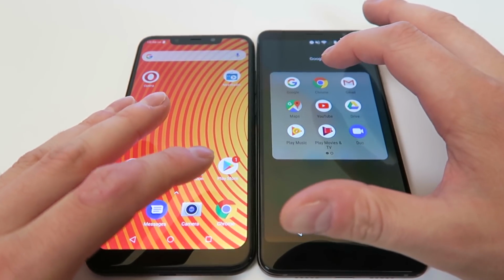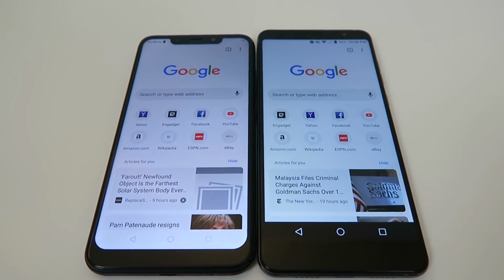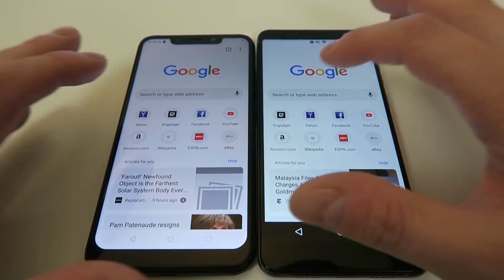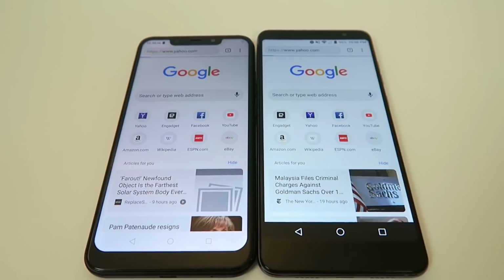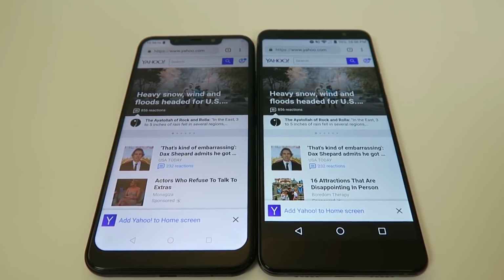Let's now start up Google Chrome on both devices. 1, 2, 3, go. And wow, that was really quick on both, so it's kind of hard to tell which device was quicker in that test. Let's now start up yahoo.com. 1, 2, 3, go. Wow, that was also really close. It was really hard to tell in that test which device was faster at pulling up Yahoo.